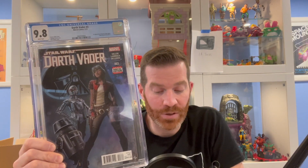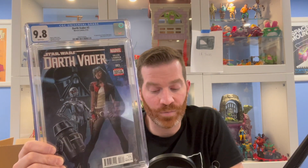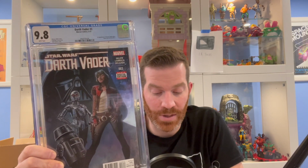Darth Vader issue number 3 in a 9.8, and again I bought this for about $155, and with the fees came to about $190, and in November a 9.8 was selling for $400, and currently they're selling now in a 9.8 for $500. So I'm happy to have an increase on price on this book, and hopefully again, like I've been talking about all these books, more news, more popularity, and hopefully the price will go up even more.